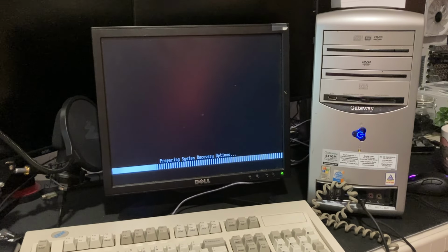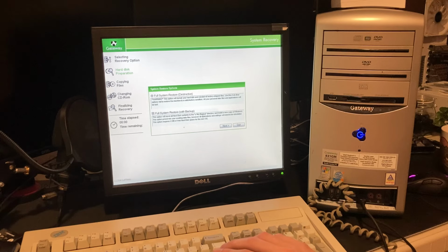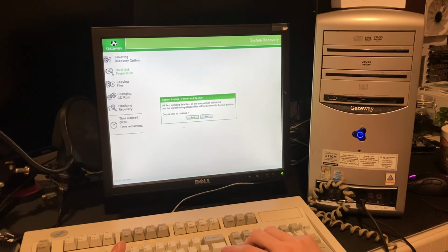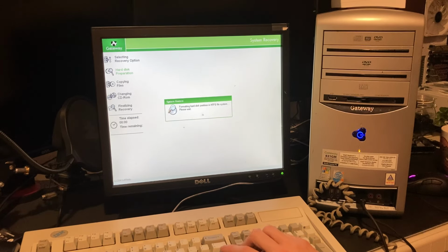Preparing system recovery options. Gateway. Yeah, so if I do this, we're not gonna be able to play any games, sadly, but we can still take a peek. So yep, full system restore. All files, including data files on the user partition, will be lost, and the original factory ship files will be recovered to the user partition. Do you want to continue? Yes. Because that'll still mean that I get all of the really crappy bloatware that got installed on this thing.